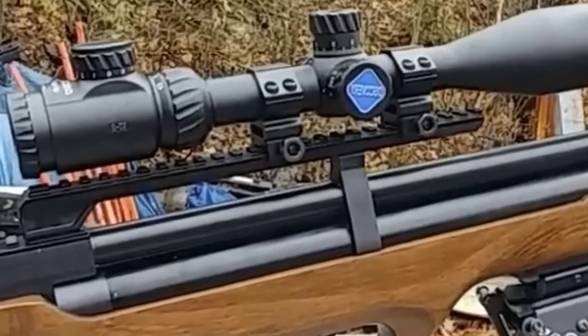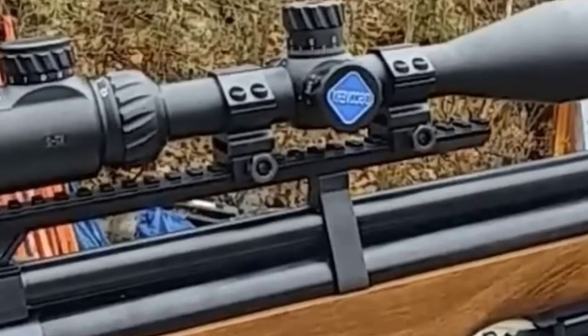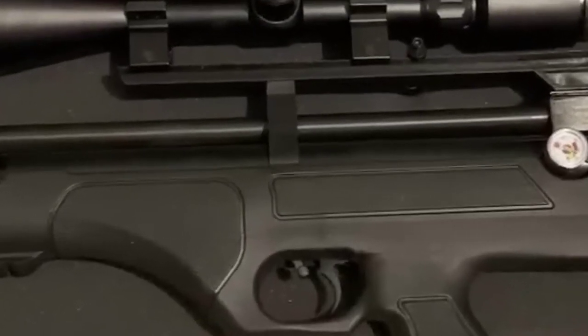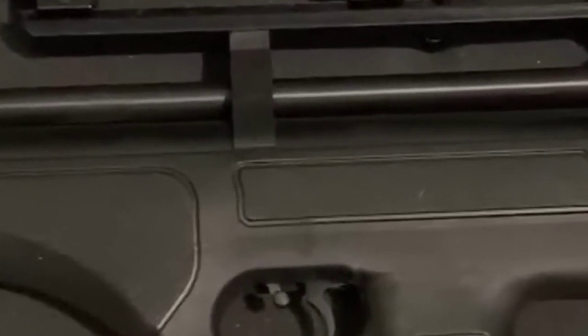This gun is an upgraded version of the Hatsan FlashPup launched previously, and it now features a bullpup stock made out of polymer instead of hardwood, which makes it resist weather effects with ease. However, it still retains all the existing features that made the original Hatsan FlashPup so popular.